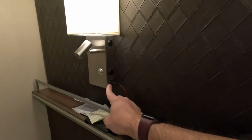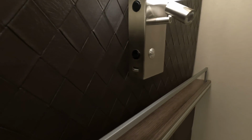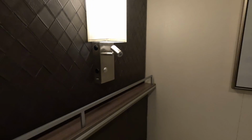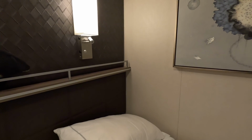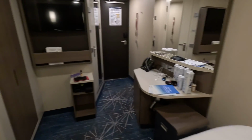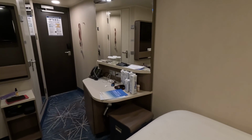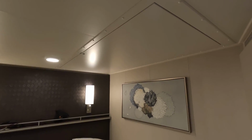There's a USB outlet here that you can charge things with. And then there is a USB outlet over here as well on the other one, which works exactly the same way. So 2 USB outlets over by the bed area. There are no US outlets over here. So if you have a CPAP machine, you would have to plug it in over by the desk and then use an extension cord. Looks like this cabin also has 1 bed that comes down from the ceiling.